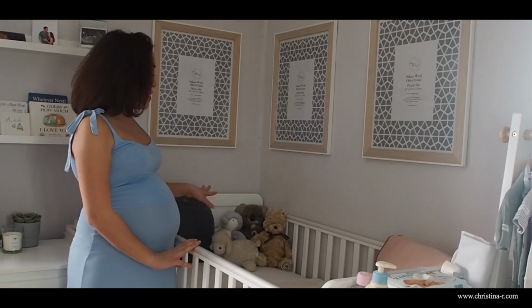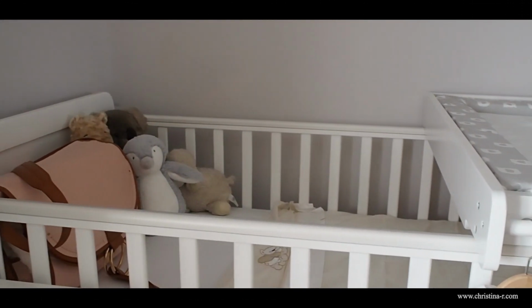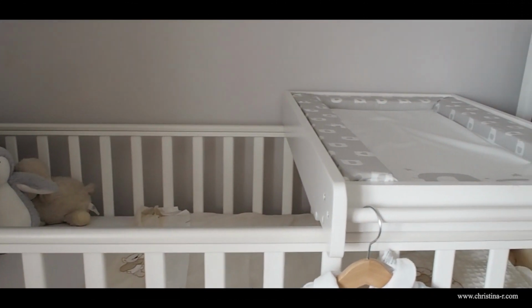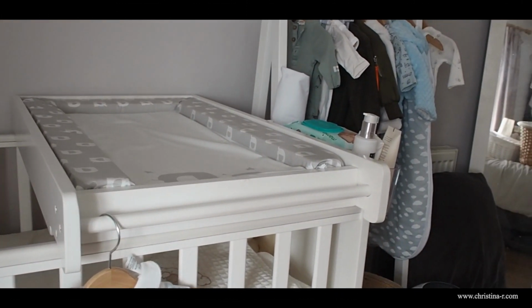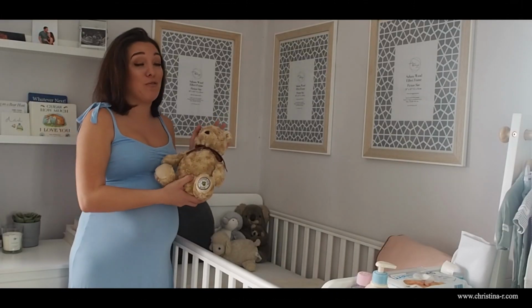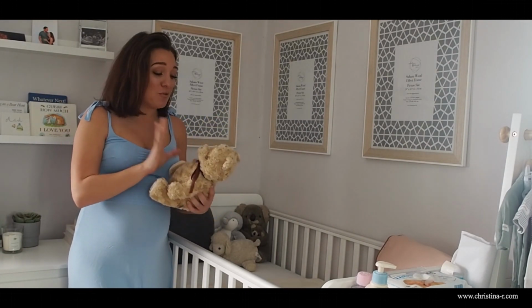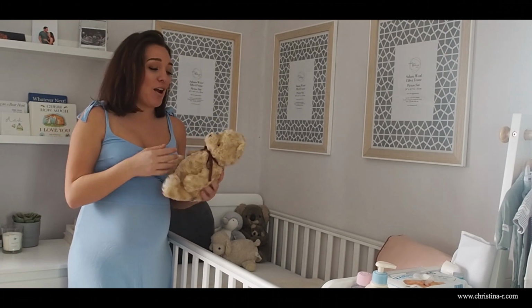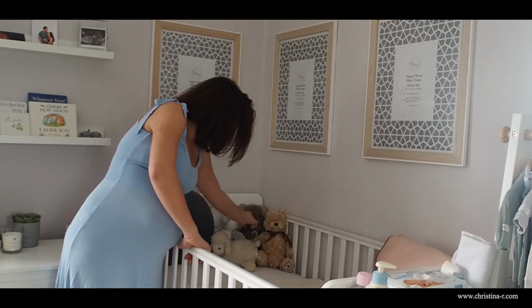In the cot at the moment is just a huddle of teddy bears. Some of these are new and some of these are old. So if you saw one of my baby haul videos, this is the Winnie the Pooh. This is brand new. We got this when we first found out he was pregnant. It was actually the first thing that we bought him, so it's really special to us, and hopefully will be really special to him. So this lives in here.